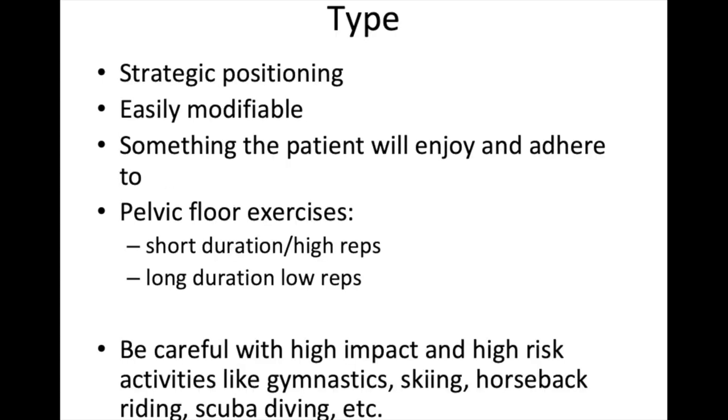So the type is very important because we want to be strategic in our positioning, right? So we want to obviously avoid the supine position. It can cause dizziness, and it puts some pressure on the blood vessels, and can be quite uncomfortable for a pregnant woman. So we want to elevate the upper body if we can. We use pillows, which we'll see in the videos to come. We want the exercise type to be easily modifiable. Like I was just mentioning with side lying or elevating the back, we want the exercises to be easily modifiable depending on how the woman is doing.